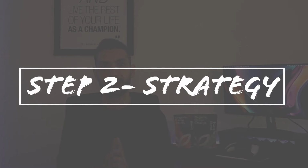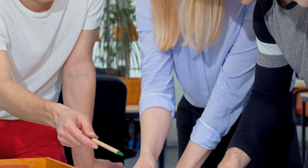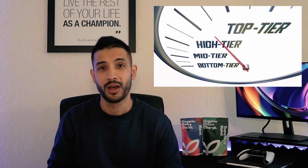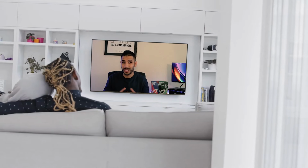Step 2, strategy. Now you're going to be limited in strategies. You won't be able to necessarily do a HMO or a commercial conversion or even a land project with just £20,000. But what I'm going to run through now quickly and show you how you can potentially profit with that £20,000 and make money from it are some of the strategies that you can start literally today. And also what I'll do is I'll start with the one I feel is probably the least preferred option, and then I'll move on to the best one at the end of the video. So that way it'll hopefully keep you guys watching and it'll build up some sort of excitement maybe. So make sure you stick around.